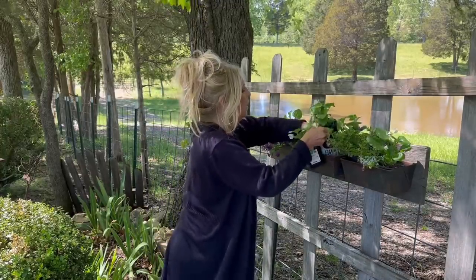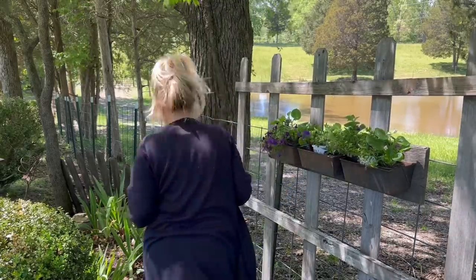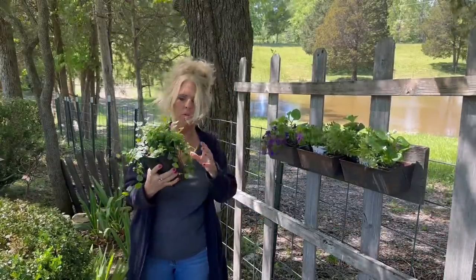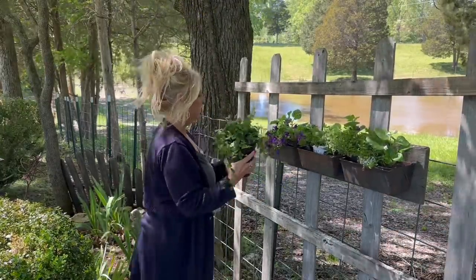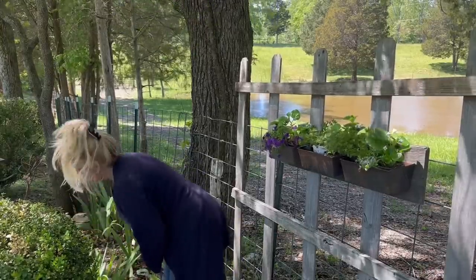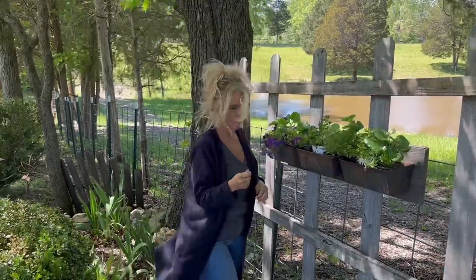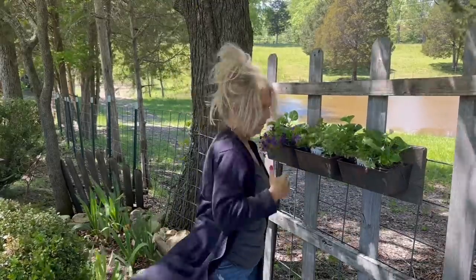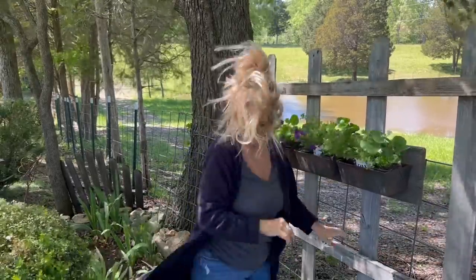I bought a trailing, let's see what this was called, a creeping fig, but it'll hang down too if I've got enough room to get it in here. We'll just see what all we can fit. Let's start with the middle one. If this doesn't blow me away first.